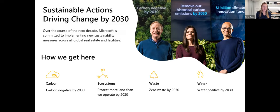And then in 2020, our corporate leadership could see that what we were doing is what we wanted to do as a company. So they made it public that we made our 2030 goals in 2020. Microsoft decided that we would be carbon negative by 2030. So we're going to reduce emissions by 15% and then offset what we emit. We're going to focus on protecting more land than we operate by 2030. And so that means a lot of different things, but protecting the land we have, looking at what options we have to do with our built environment, and zero waste by 2030, so diverting 90% of waste from the landfill, and water positive by 2030.